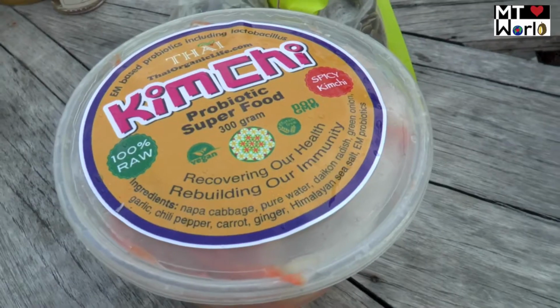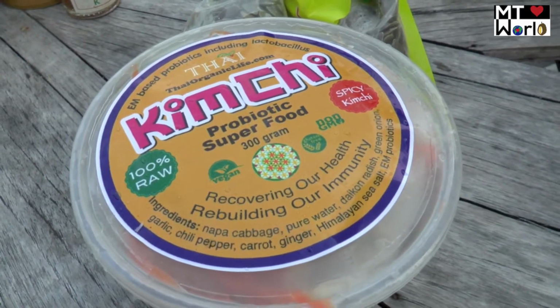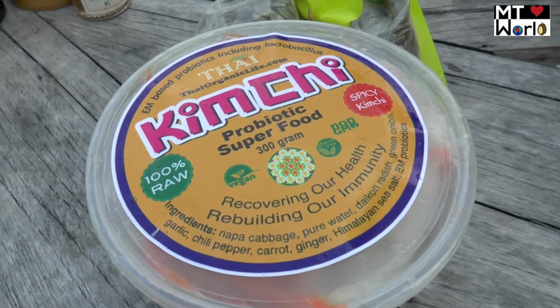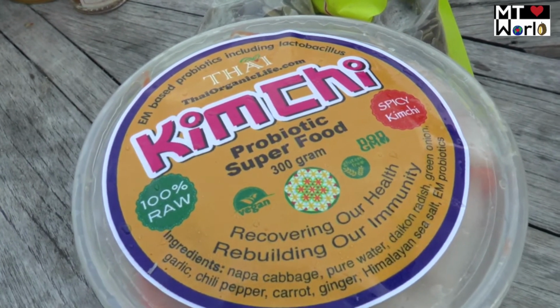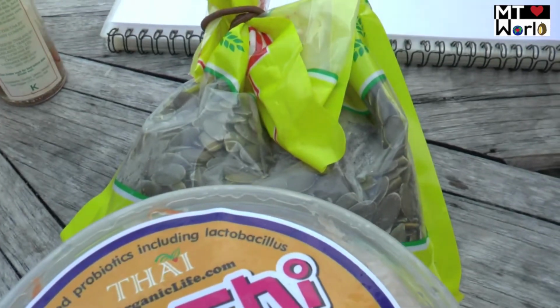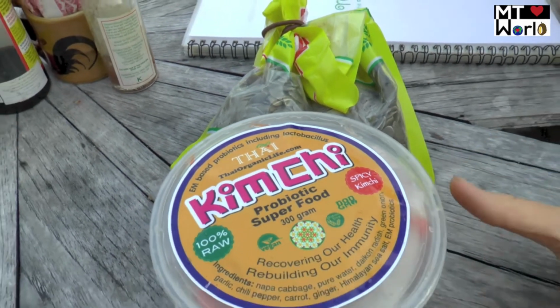Of course, we always eat fruit before, so at home we ate a lot of fruit before we came here. And often when we are at restaurants, we take our own stuff with us to make the dishes even more delicious. Today we brought some nice kimchi and some pumpkin seeds, so we're going to have that with the meal as well.